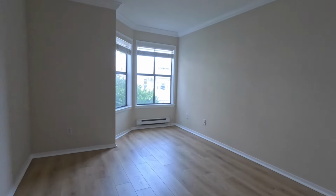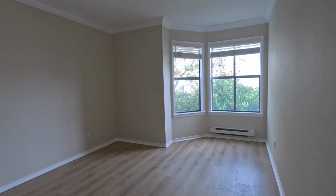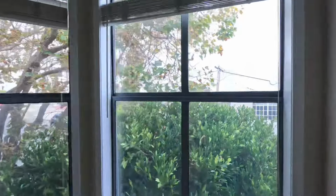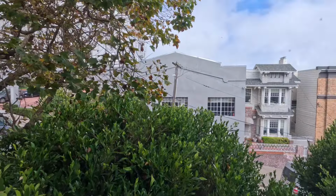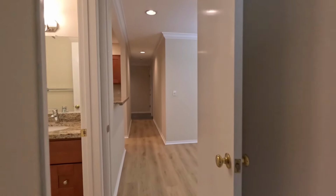Okay, nice big bedroom here. There are double pane windows. This faces the street. Beautiful laminate wood floors, lots of plugs in this room. And here's the view from this front bedroom.